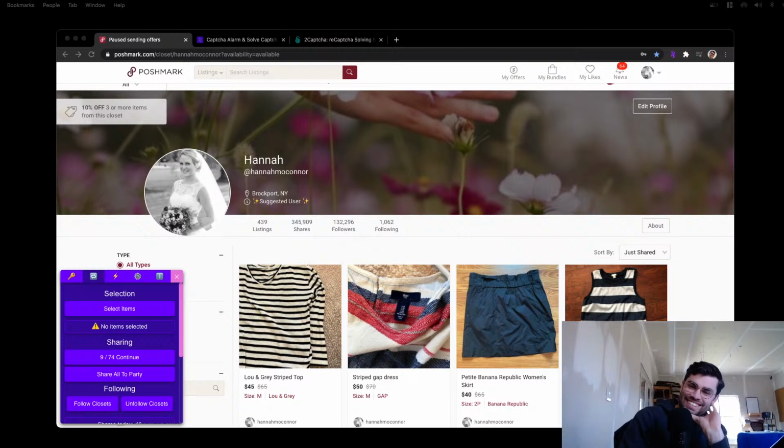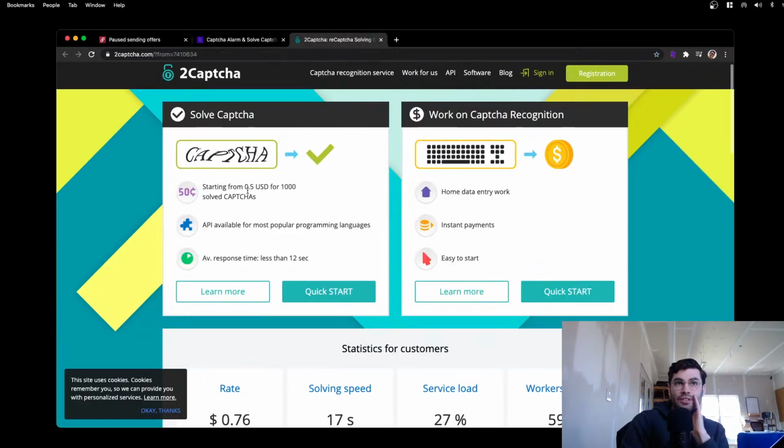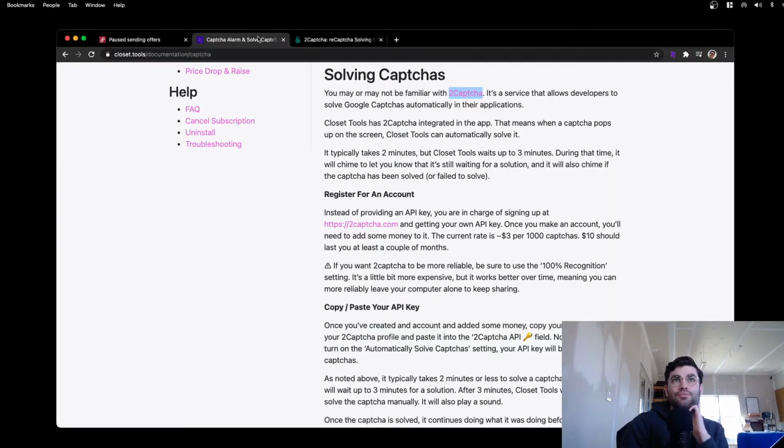Is 2Captcha free? No. 2Captcha is cheap, but not free. It's like 3 cents a captcha or something like that. Looks like it's, oh no, 5 cents per 1,000 solved captchas. So you probably will spend a couple dollars in a month or something like that if you use it. So it's not too expensive. It's reasonable.